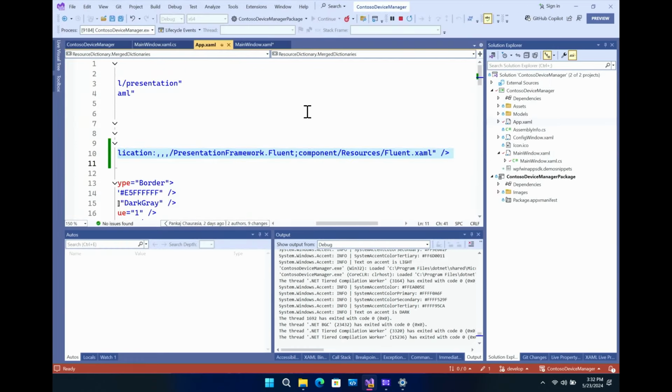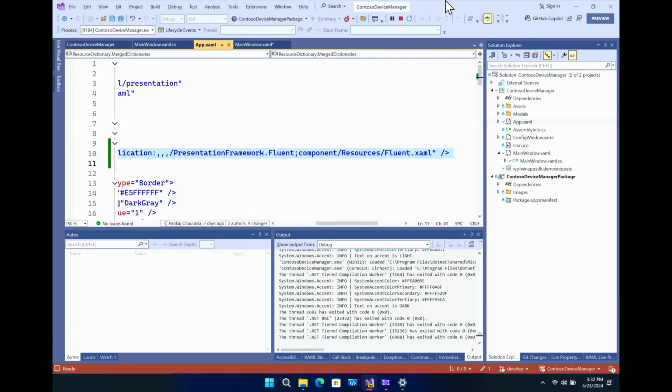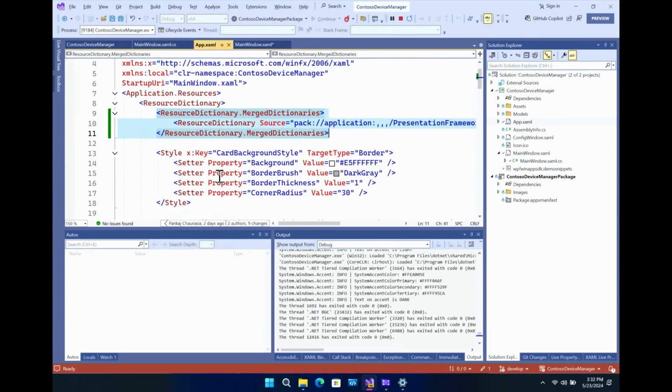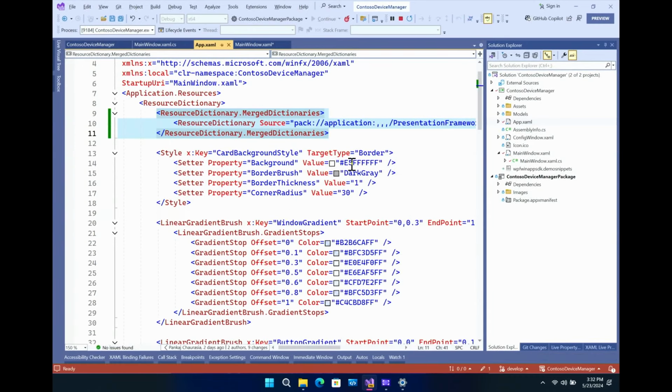Let's go to app.xaml. While the background is fixed, I see the cards are not updated, so I'm going to update the cards. Right, because we have these hard-coded colors here. That's right. In here, there's this card background style right around here. Yep, so those are background. But now I have to select a background that should work both in light and dark modes.